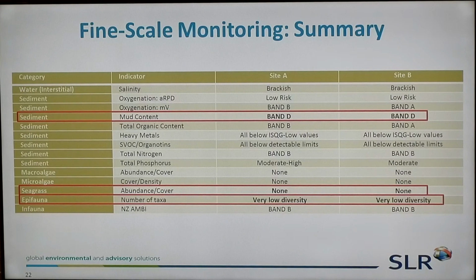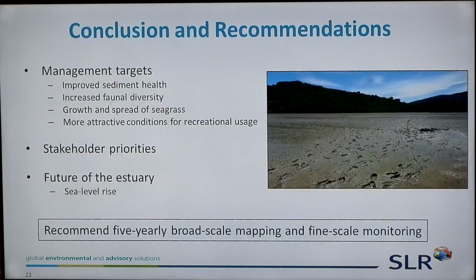So some conclusions. Again, coming back to what Lee was saying, you really need to be establishing what your targets are for this estuary. We need to find where that mud's coming from, what we want to do about it, and where we want to get these estuaries back to being. Improving that sediment health, getting the diversity to come back up, getting seagrass re-established in these areas and being able to survive. And also what's going to make these areas more attractive for recreational usage.